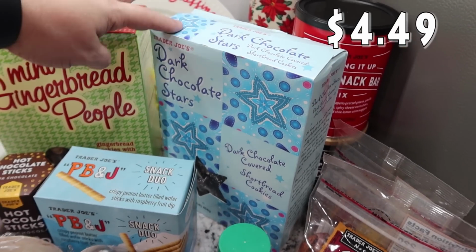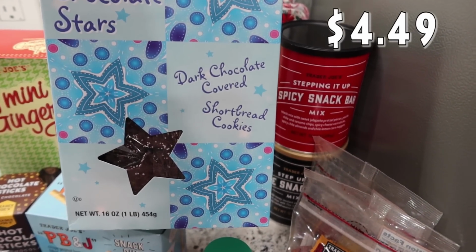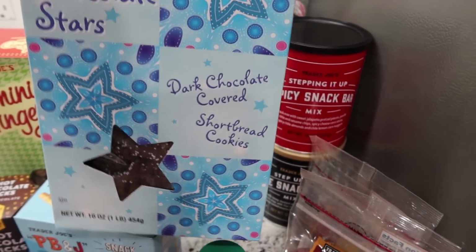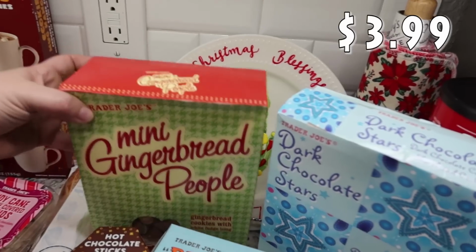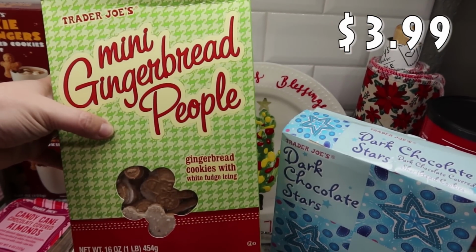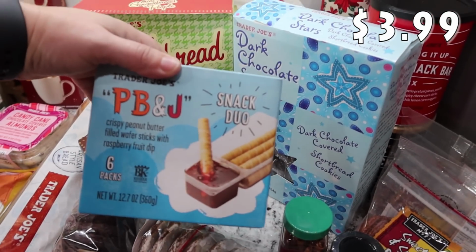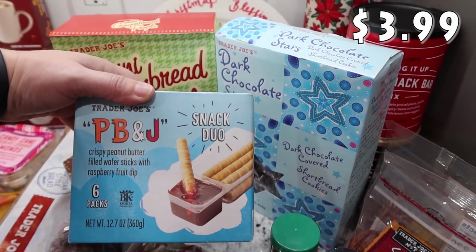So I got the dark chocolate stars. It's dark chocolate covered shortbread cookies, and it has the little white nonpareils on there. Also got the mini gingerbread people. These are so yummy. I remember these from last year. It's just gingerbread cookies with white fudge icing. Pick these up for the kids as a little snack, the PB&J snack duo.